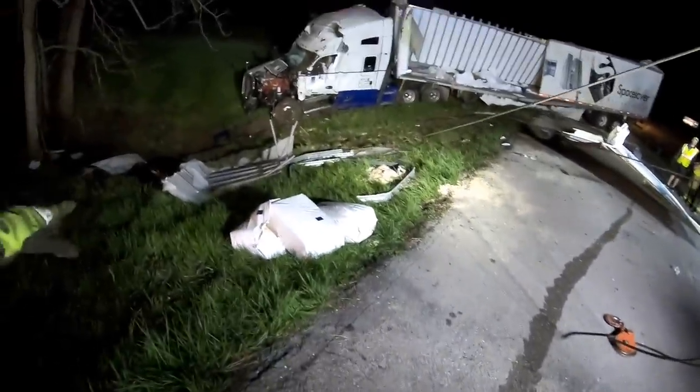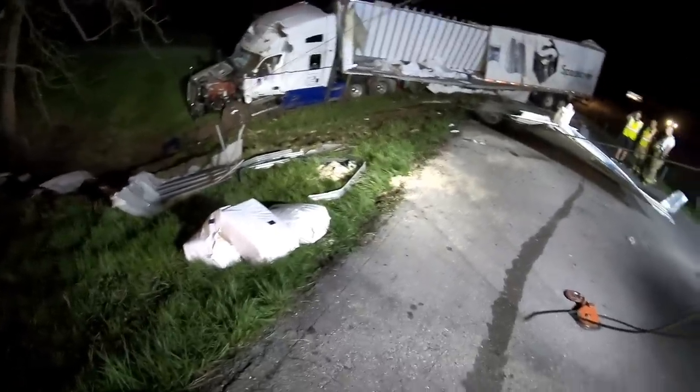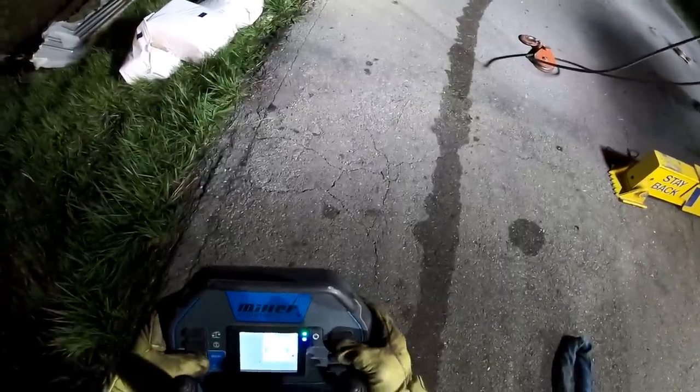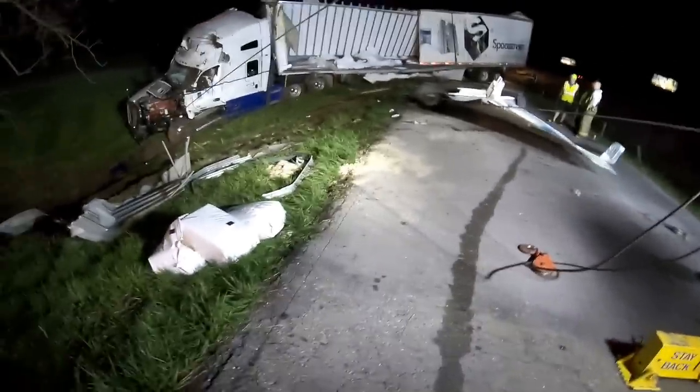Just to confirm, you had that chain ready to go, right? Yep. I hope. I'm gonna slow my winch down though. Slow moves. You gonna put this one on the... You betcha.